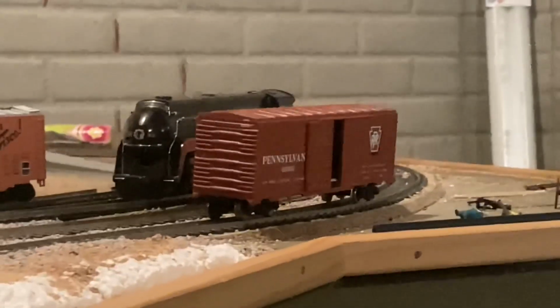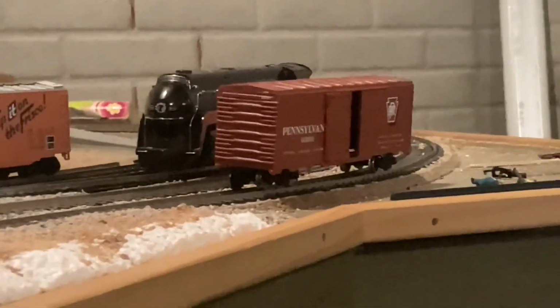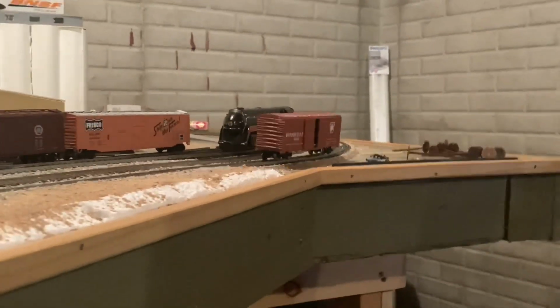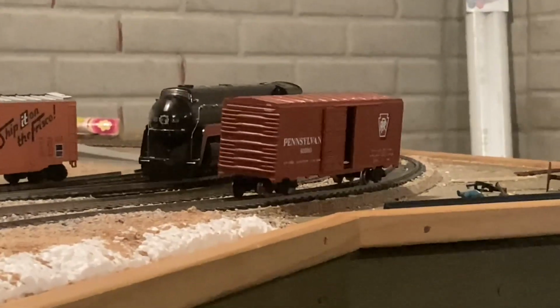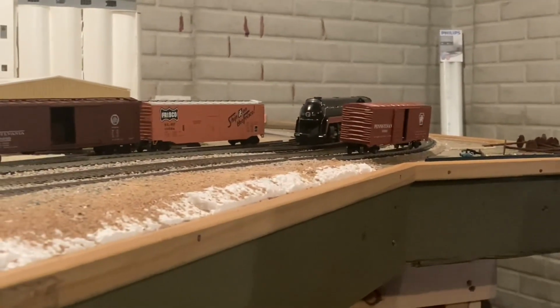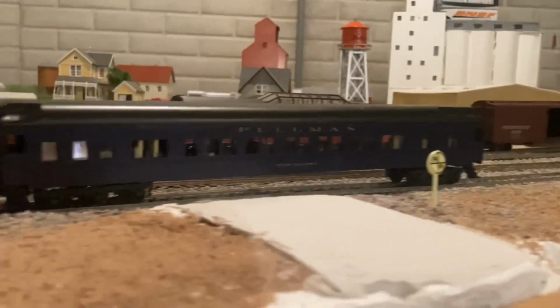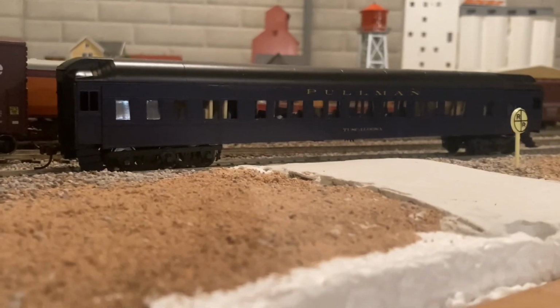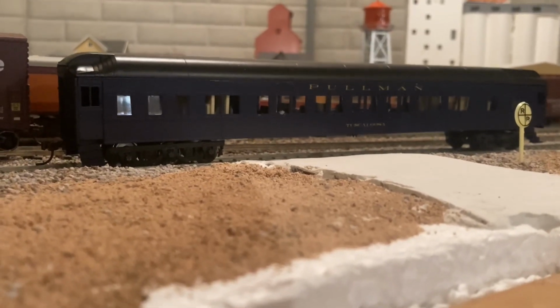I am definitely not getting another CNM Shops kit, whatever it was called. I'm probably not getting another one of those anytime soon. It looks alright, but just a bit too complex and delicate for my liking. But if I were to get another Branch Line kit, I'm glad that I did this one so I know what to do and what not to do.